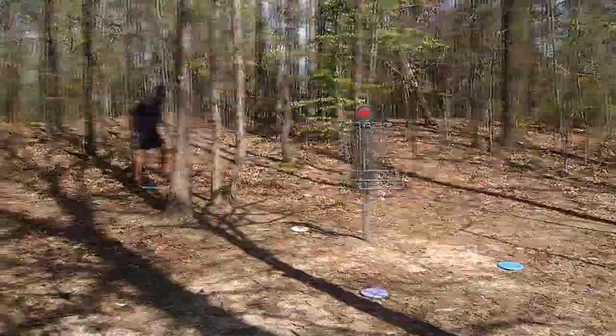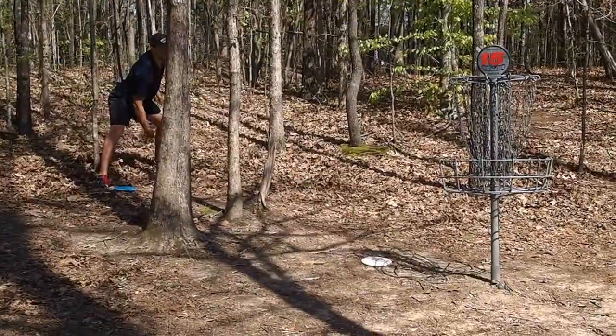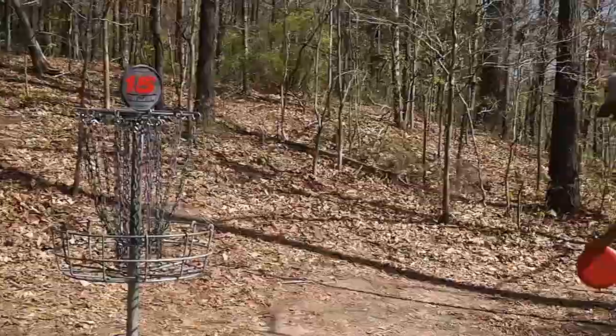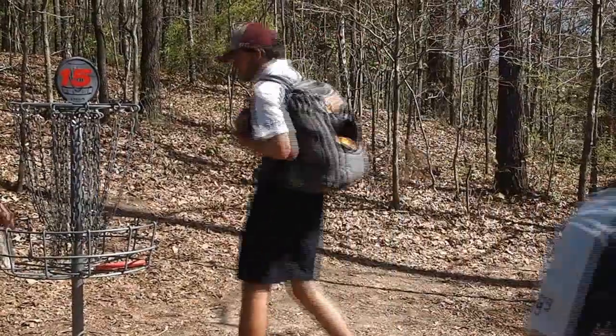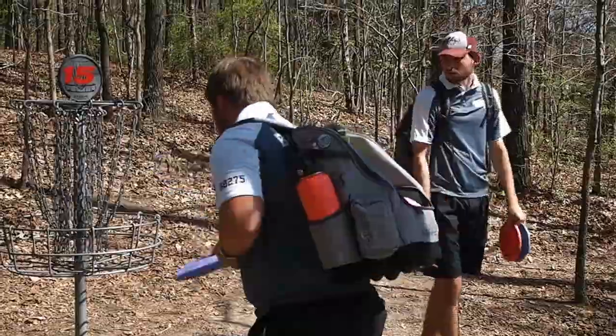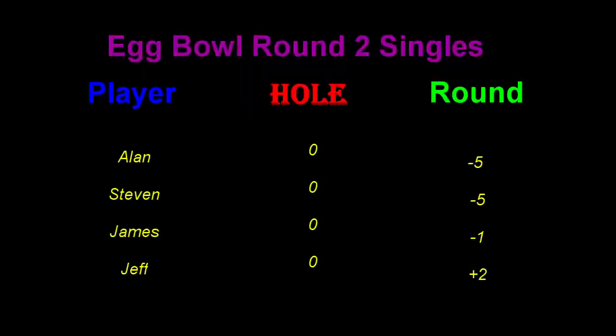And all four of them pretty much just executed that straightforward. Now just time to clean up the pars. Par.